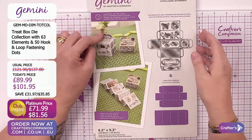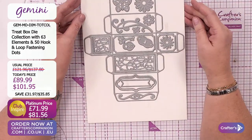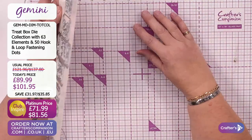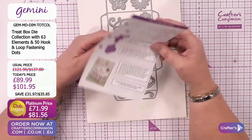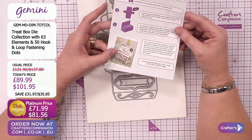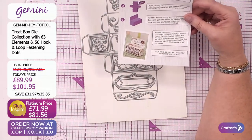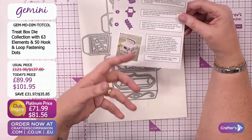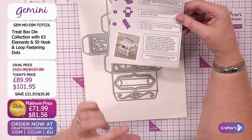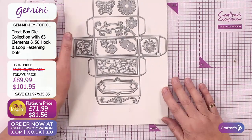So I've got my roll-up treat box, and we've got that out at the ready. That's my die sheet, and I've taken the instructions out. You've got instructions to make this one and to make the little singular box. I would have a go at the single one first, so that you've got the idea of how the box goes together. Then this is just repeating it by adding extra boxes, and then it's how you stick it together. Again, I have done some of the work in advance for you.